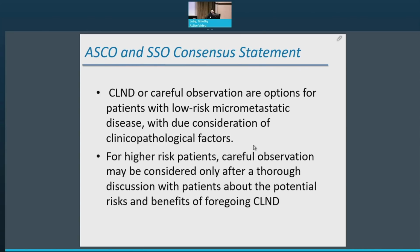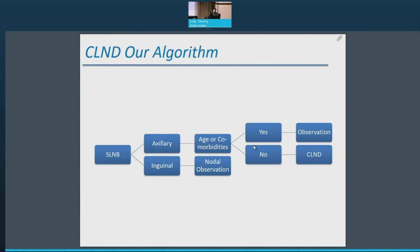For higher-risk patients, careful observation may be considered only after a thorough discussion with patients about the potential risks and benefits of undergoing completion lymph node dissection. So there, you can get the sense that for higher risk patients, they're leaning to doing the completion lymph node dissection, but they're still saying it's an option to either observe or do it. I will tell you what our algorithm has basically been, and this is what we feel based on what we've looked at in terms of the data and our experience with patients.